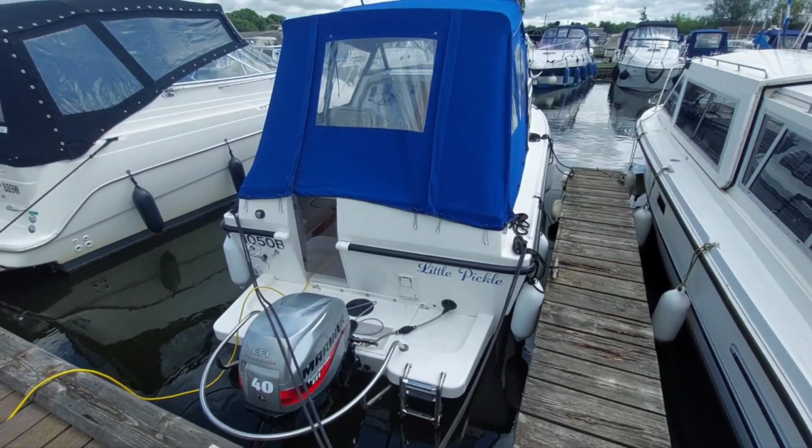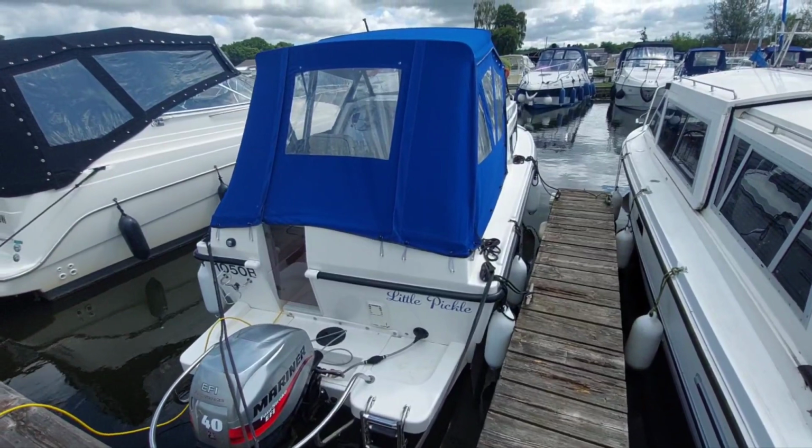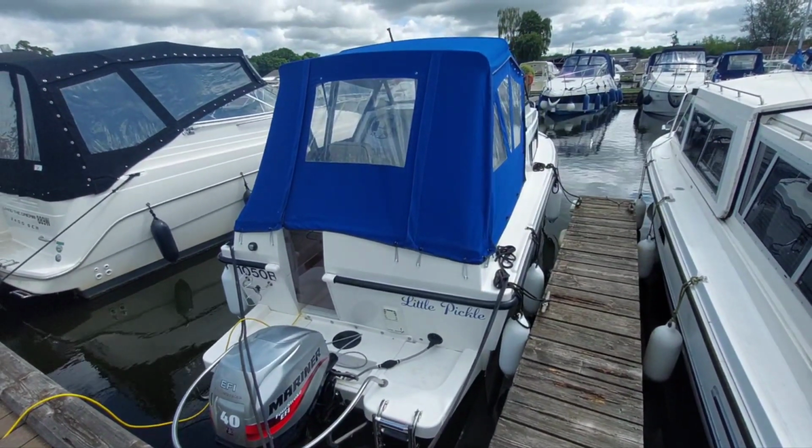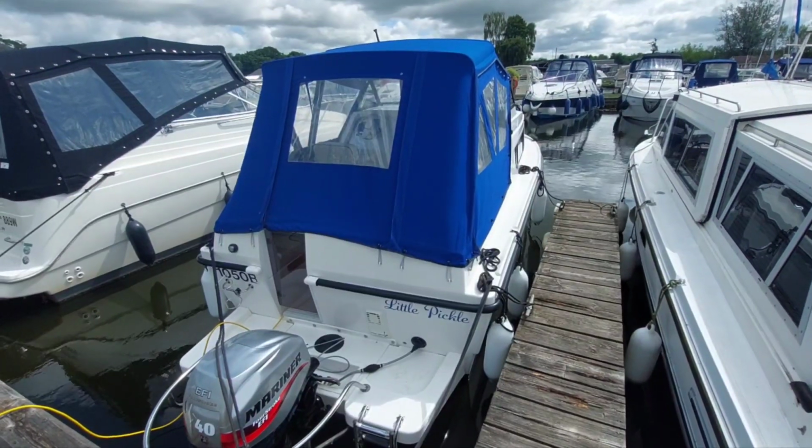If you'd like to come and take a closer look, she's moored here in Horning. We're open 7 days a week. Give us a ring and we will find a day and a time that's suitable for you to come and take a look at this lovely little boat.